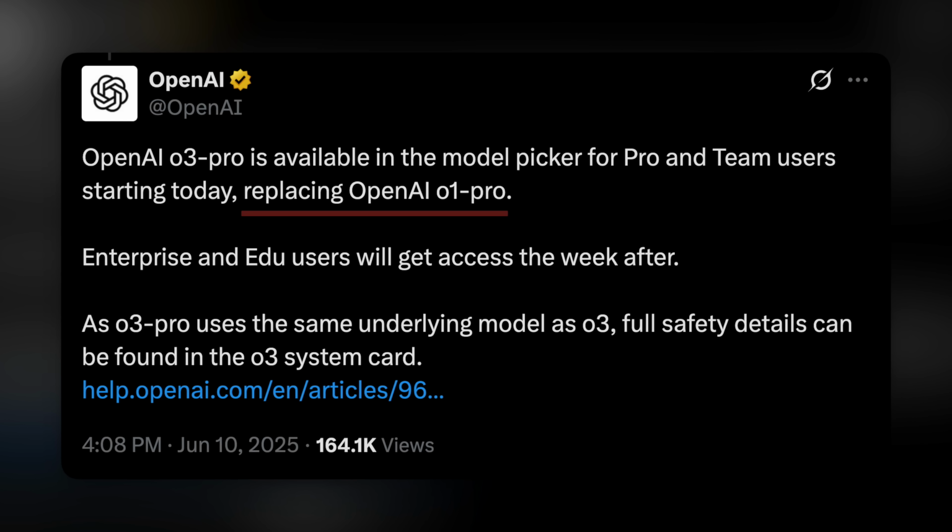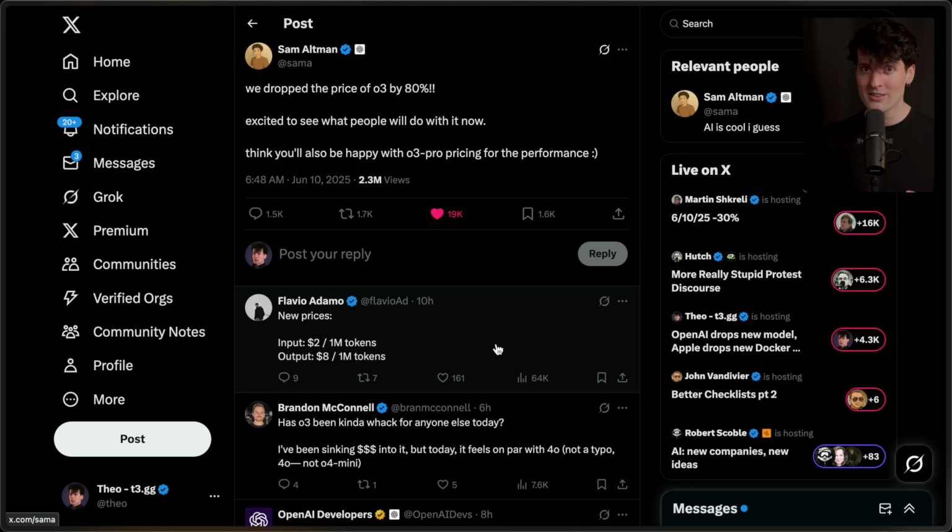OpenAI just finally dropped O3 Pro, and as excited as I am about that, it's my second favorite thing they did today, because they also cut the price of O3, the standard one, not O3 Mini, by 80%, making it cheaper than GPT-4o, Claude, all of the Claude models really, and even Gemini 2.5 Pro. Considering how smart O3 is, that's insane.